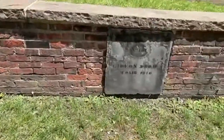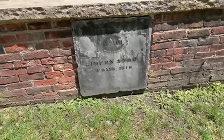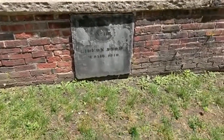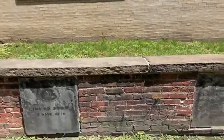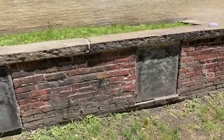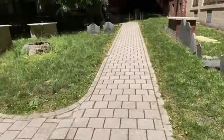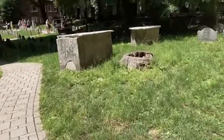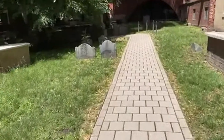Look at that one there. Gideon Snow's tomb, 1810. They're actually, I can't tell whether they're buried on the other side of the wall or in front of it. 1810. Let's walk to the very back and then we'll try to find Paul Revere's tombstone.